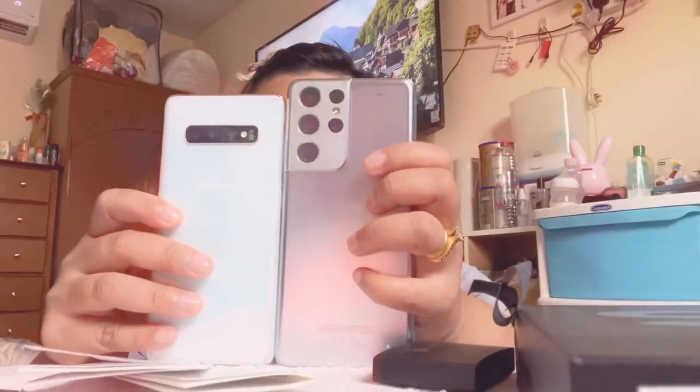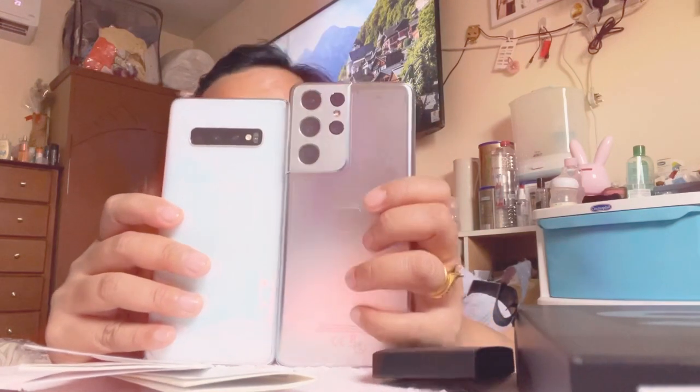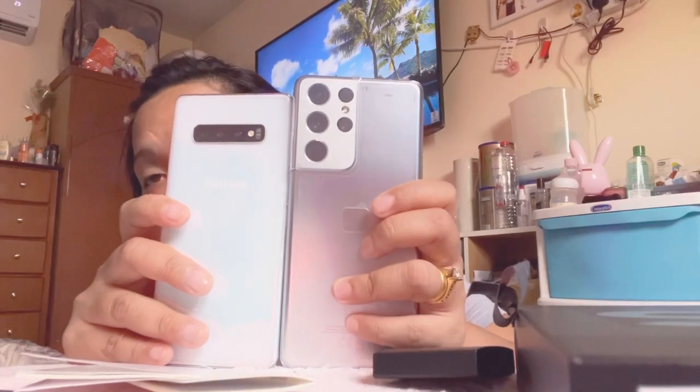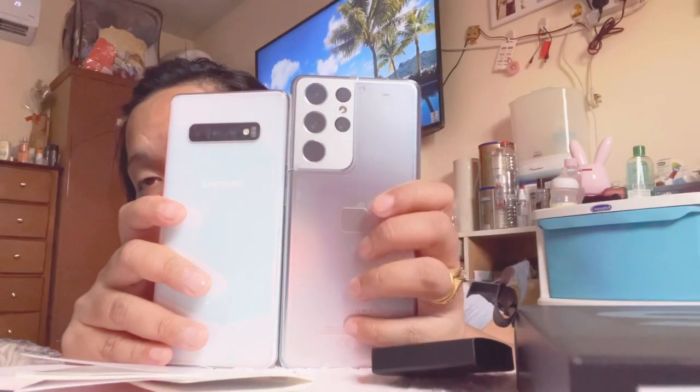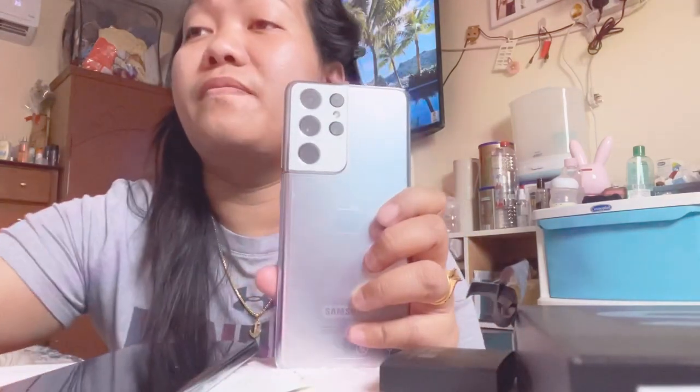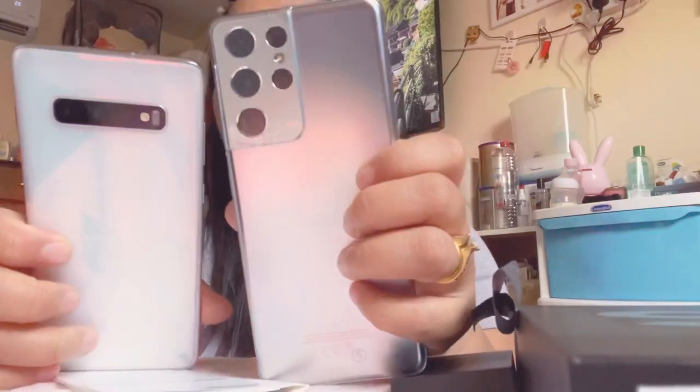So ito po yung kanyang S10 Plus. Tapos ngayon po, ito na po yung S20. The size is almost the same. No, a bit bigger. Yeah. So the back side is totally different. The camera, I mean. Dito, meron siyang actually 4 cameras lang to, kasi yung isa, I think, is flash. Apat lang yung camera niya.